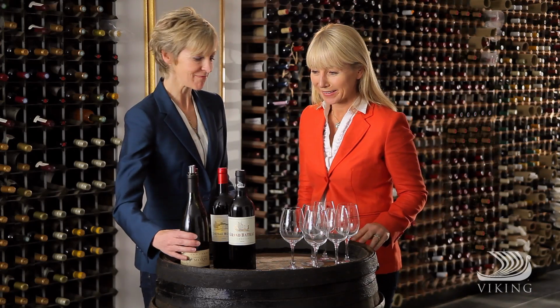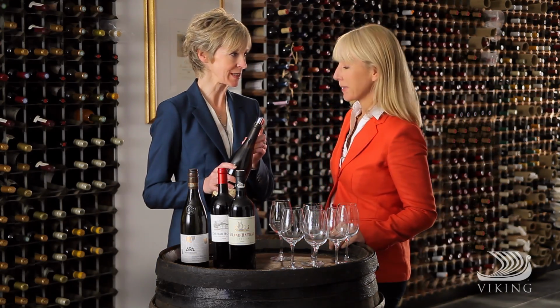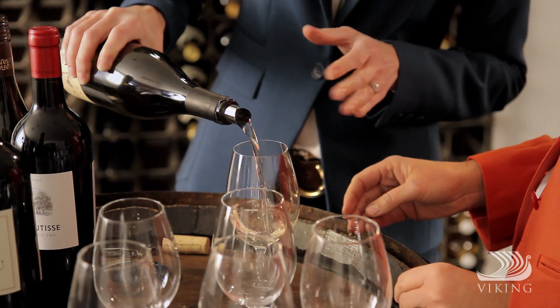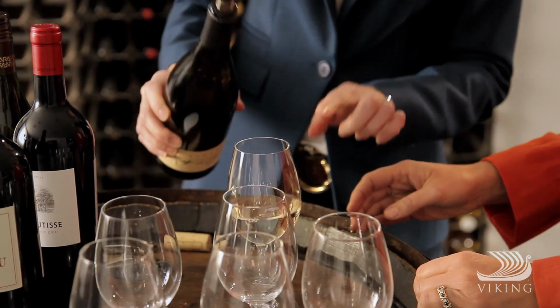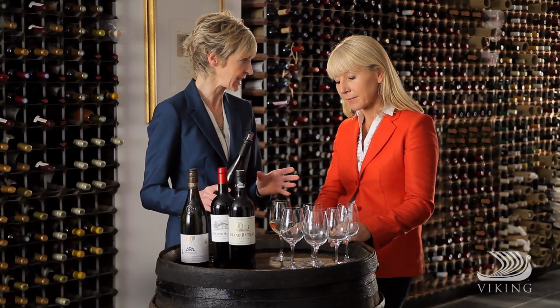And how do you properly pour a glass of wine? Well, it's really simple. You just get your bottle. It's really good to have one of these drip stops. It's just a disc that you swirl around and pop into the bottle and then just pour. And the main thing is not to pour too much into a glass of wine. You don't want to be pouring it right up to the top. You want to pour it about a third full, and that's perfect for tasting the wine.